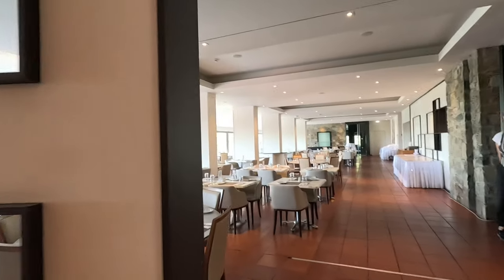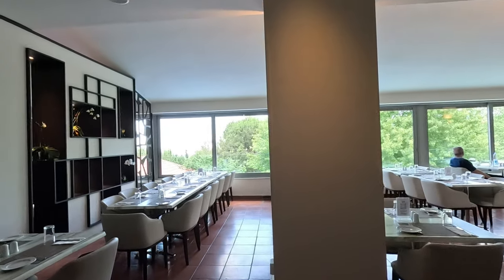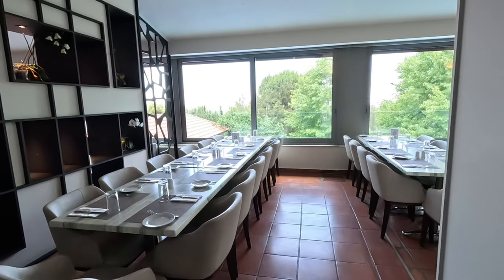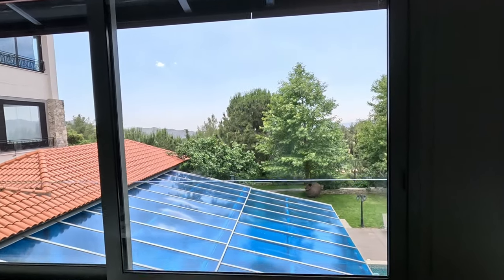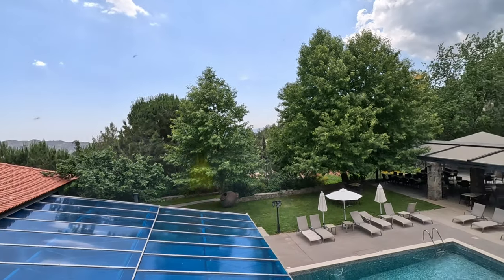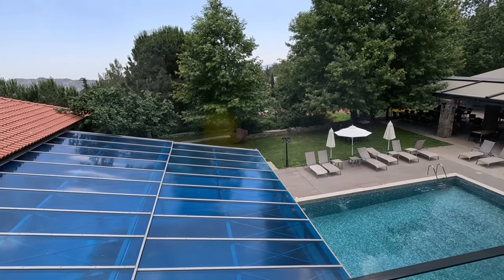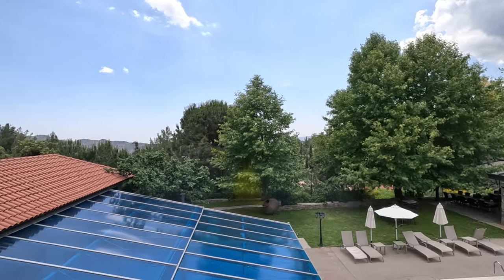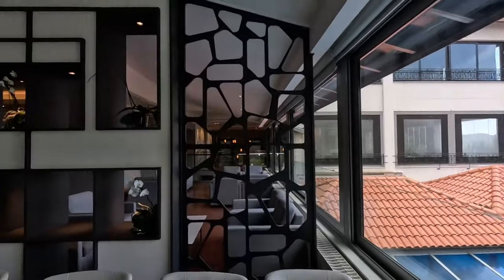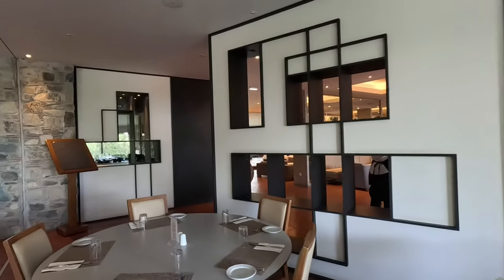Hello. There we are, now open for lunch, and that'll be open for dinner as well. And we can see the view. There we are, beautiful view. There's one of the swimming pools, and it's also got an indoor pool. And another terrace area down there. So let's go down to the second terrace area, shall we?